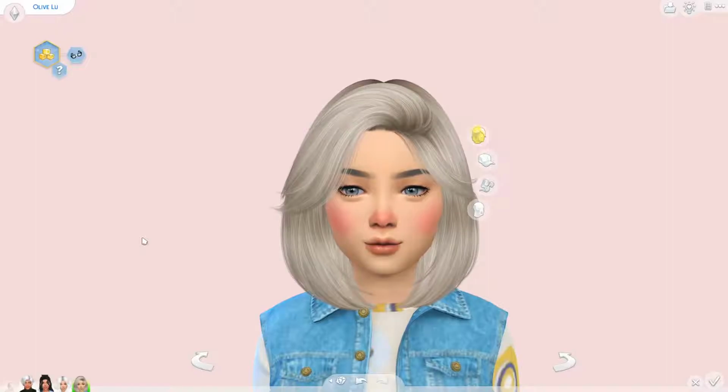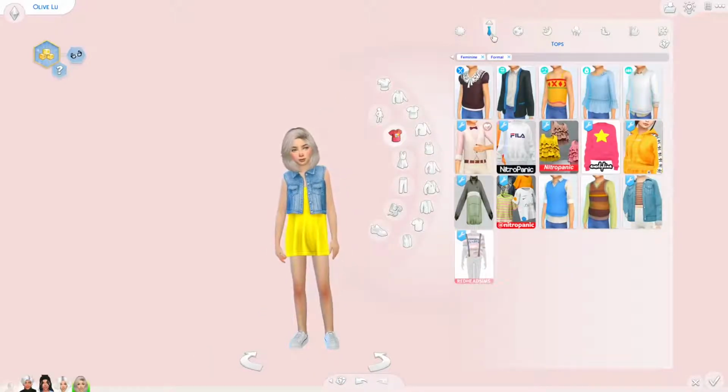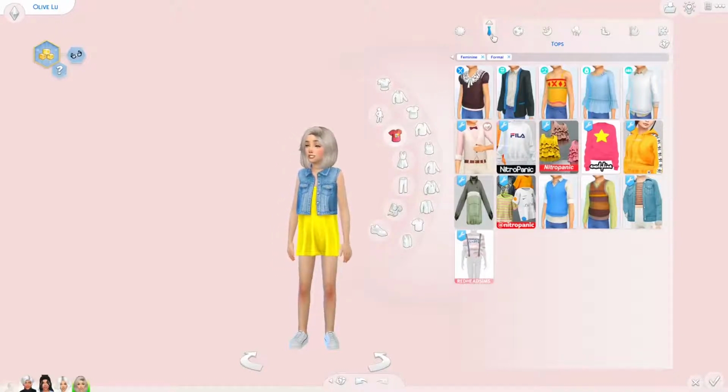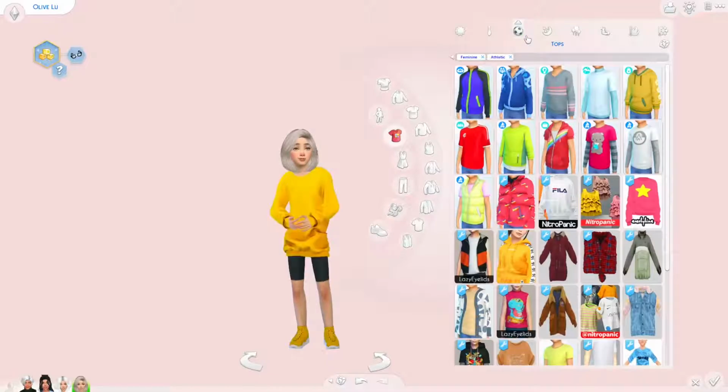So this is how Olive is looking like. She's adorable. I love adding these cute little blushes on their cheeks and on their nose. It's the cutest thing ever. So let's move on to her formal wear. Okay, like I said, she's very tomboyish, so I feel like this is fine for her. And then moving on is her athletic wear.